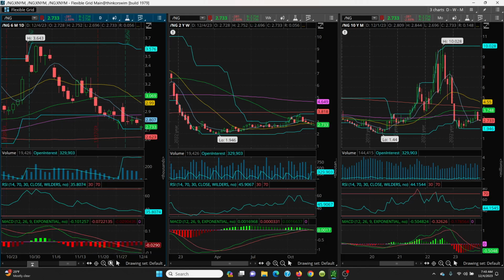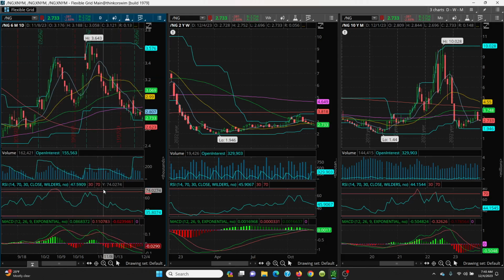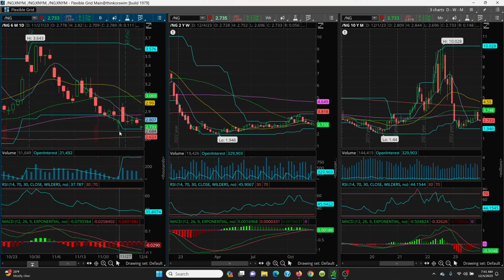So the key is going to be this price channel. This is what you want to watch, that 2.709. If you can hold that, that's going to be a nice double bottom in play for a long trade. The key is that it can hold it. Now, if you can't hold that, then bottom line, this is where you're going to go. You're going to go right to this 2.62. That is your 200 SMA here.